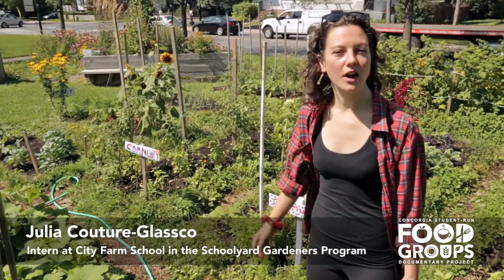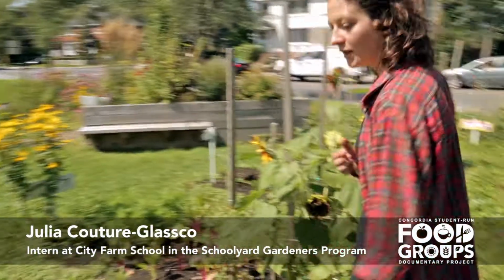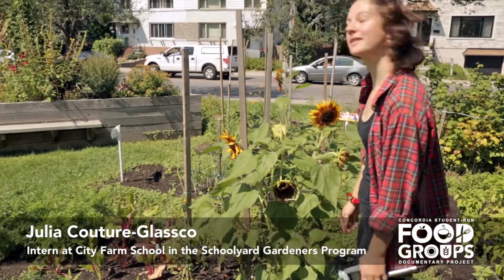Over there at the front of the garden, I don't know if you want us to, yeah? We did a brassica bunch, so kind of a pun on the Brady Bunch, but just all brassicas in this bed. We thought that was pretty clever.